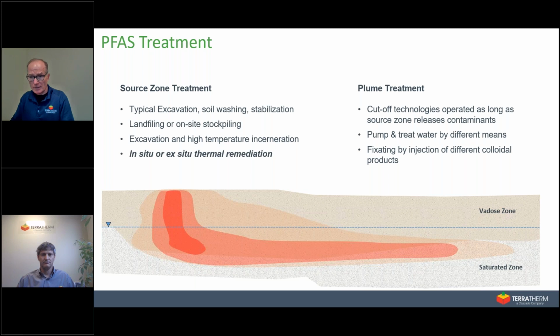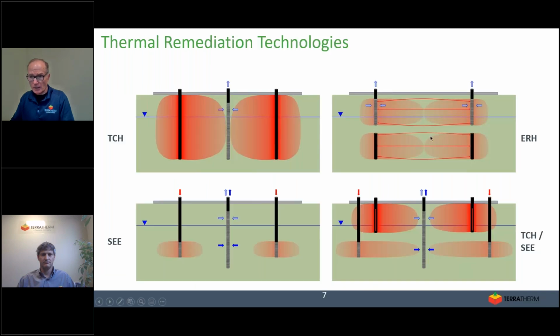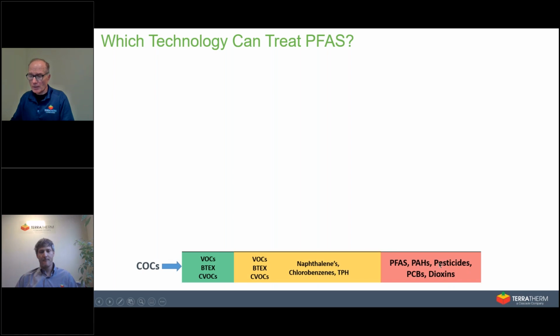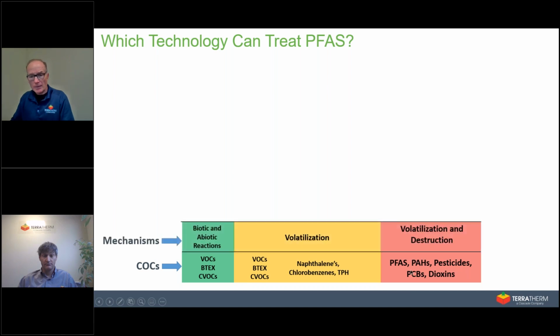What we're going to talk about today is in situ or ex situ thermal remediation, which is different than putting it through a rotary kiln. Some of the technologies we have for thermal remediation projects include TCH, ERH, steam, and combinations. The question is which of these technologies can be used for treating PFAS. When we screen technologies for what's applicable, we first look at the COCs. Are we looking at VOCs? Are we looking at NAPL? When we're looking at PFAS, we're looking at high boiling point compounds, and the mechanisms we're targeting are volatilization and destruction.